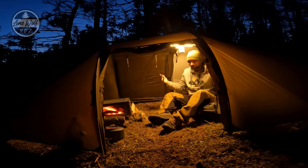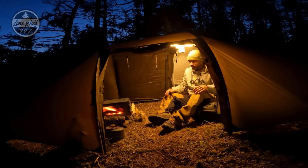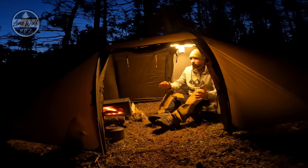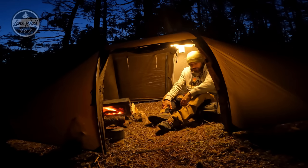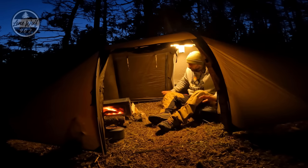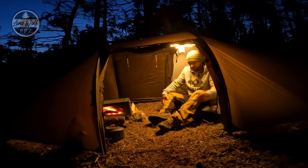Just where I'm at, the wind, the trees, the forest, it has a really interesting vibe of cold, but warm and cozy. It's hard to explain. What I'm going to be doing right now is dropping these toggles, zipping the door shut. I'm going to leave the inner door wide open until I'm ready to go to sleep. And then I'll only zip the mesh. That way Boomer can't get out and accidentally brush up against the wood stove.